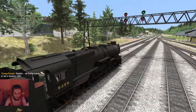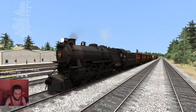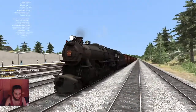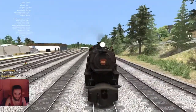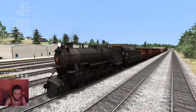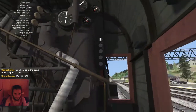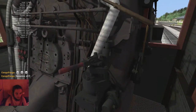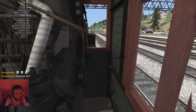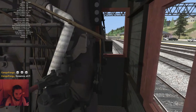Right, so let's listen to the whistle. And let's listen to the bell. Sadly, the bell is not animated, but that is okay. We shall endeavor to press onwards regardless. Okay, so that's good. Fire mass seems okay. Let's open the cylinder cocks. That is the sound. Nice. Right?